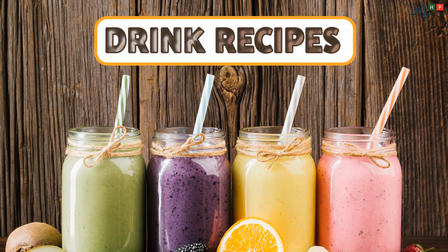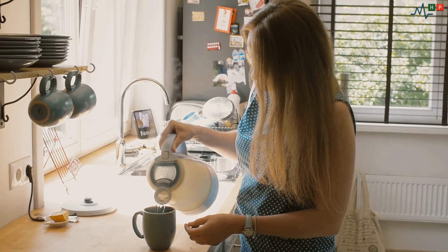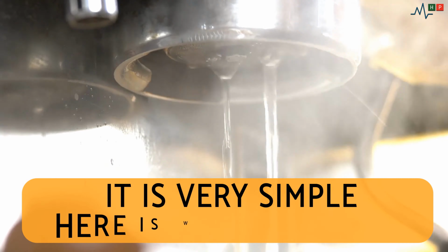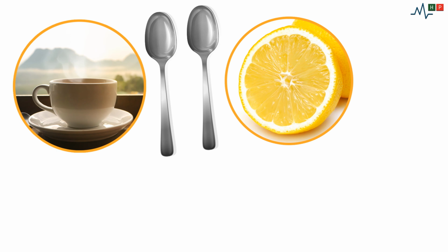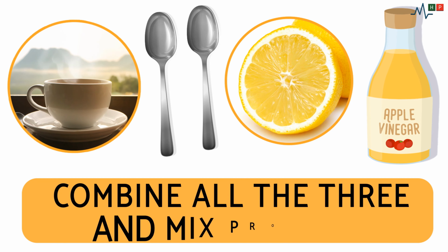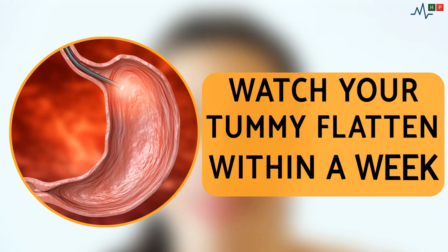Drink recipes. What is the ideal combination of ingredients, and how can you make it into a drink? It's very simple. Here's what you need. Heat 2 cups of water to a lukewarm temperature. Then take 2 tablespoons of lemon juice and 1 tablespoon of ACV. Combine all the 3 and mix properly. Drink a glass of this mixture every morning on an empty stomach, and watch your tummy flatten within a week.